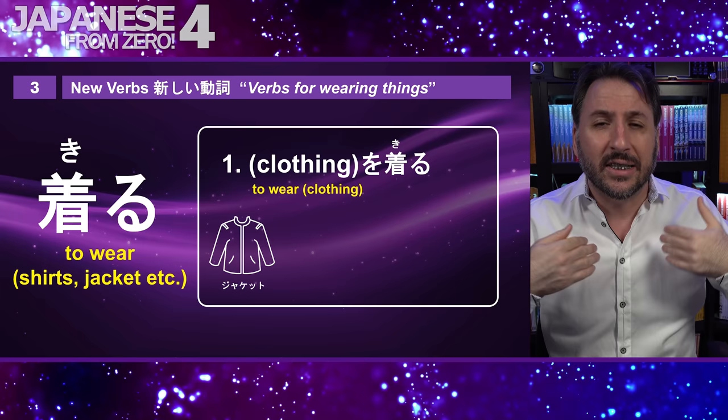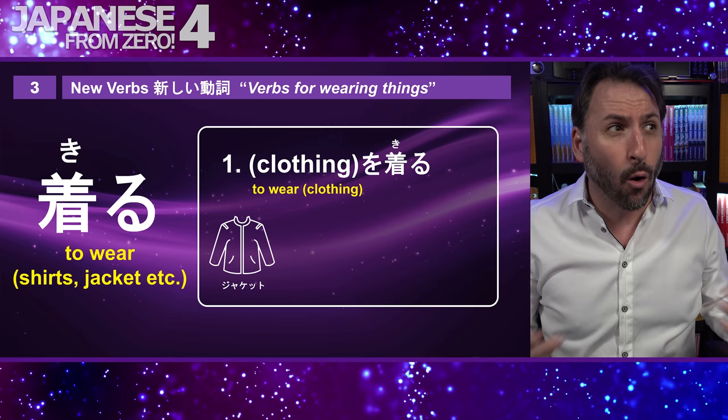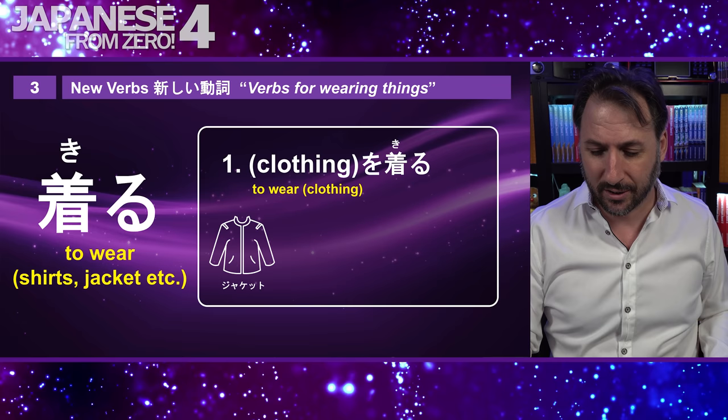This is why, as I've said in the past, calling a verb a ru verb makes absolutely no sense, because you can have two verbs be the exact same sound, both end in ru, and have no correlation to each other. So this is not ever kirimasu. If you said jaketto o kirimasu, it would mean I'm going to cut my jacket. And you don't want to say that, right? You wanted to say I'm going to wear a jacket. Jaketto o kimasu.